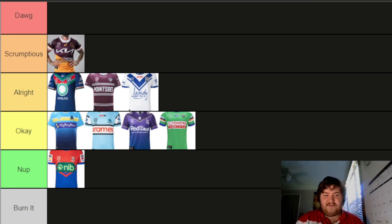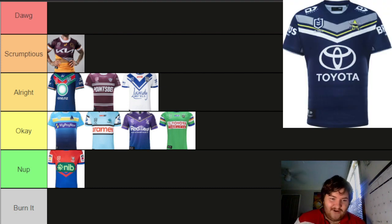Now we're going to go into the North Queensland Cowboys jersey, and I really like this jersey. I think the colours work for it. It works for the team. I know that there's a double V and then there's a line down the middle, but I feel like it does work as well. I just think it's just a nice looking jersey.